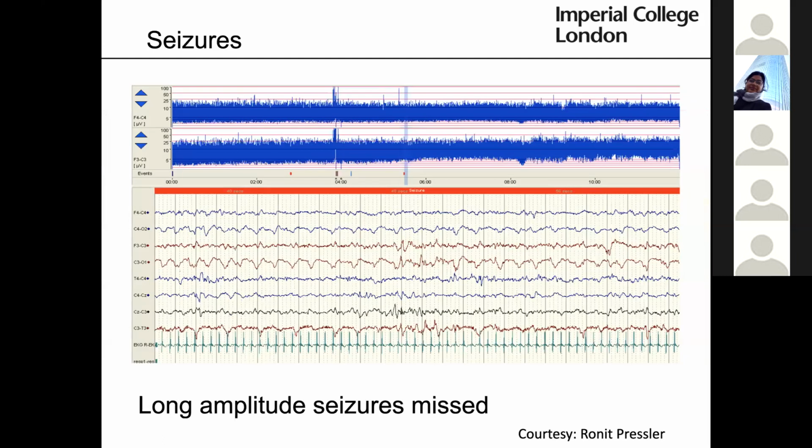This one is more difficult when you have low amplitude seizures. They may be easily missed on the CFM.